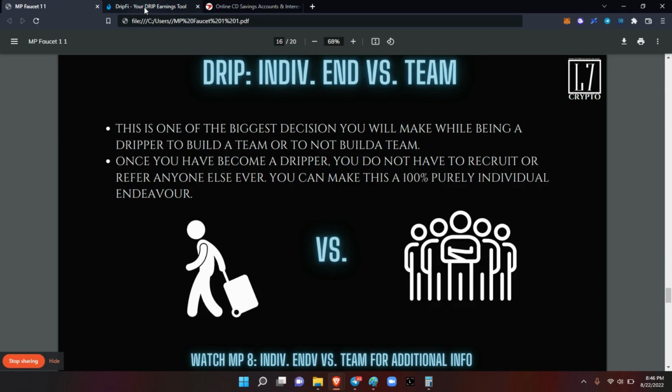Now, do you have to create a team or are you going to go in there on your own? Like I say, this is an individual endeavor if you choose to have it that way, or you can build a team if you decide that you want to be a team leader. This is one of the biggest decisions you're going to make, besides if you want to claim a hydrate each day while being a dripper: to build a team or to not build a team.